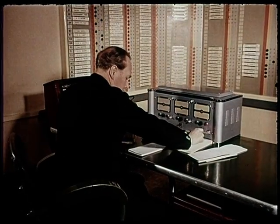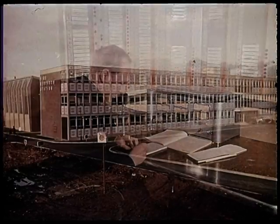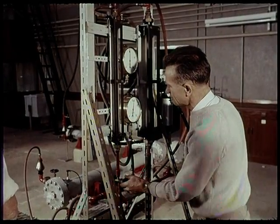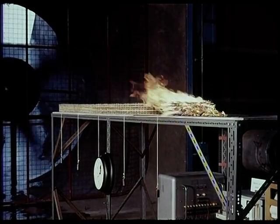Last year, fires cost the country £44 million. To combat this alarming wastage, the fire research station probes into causes of fires and ways of putting them out. Everyone knows that draft fans flames, but here, the extent is measured scientifically.